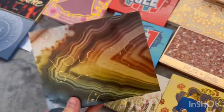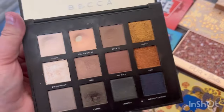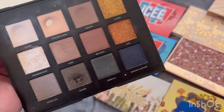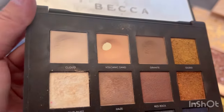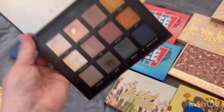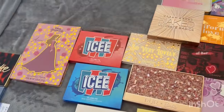Next is Becca. This is an old one. It's Volcano Goddess. Now, I'm not super intrigued by this one, especially since Becca isn't a brand anymore, but look at all the progress I have on it. I have 2 pans, big dip in that one, big dip in that one. I'm going to put it in the maybe pile, because if I ever regret it, there's no way I can get that again because the brand doesn't exist.